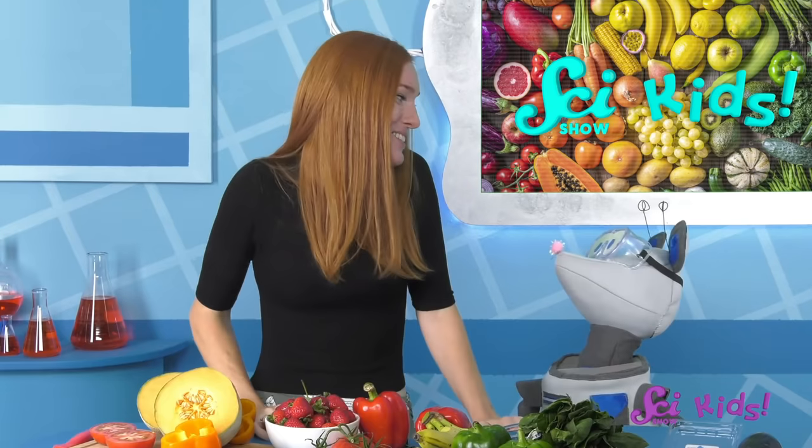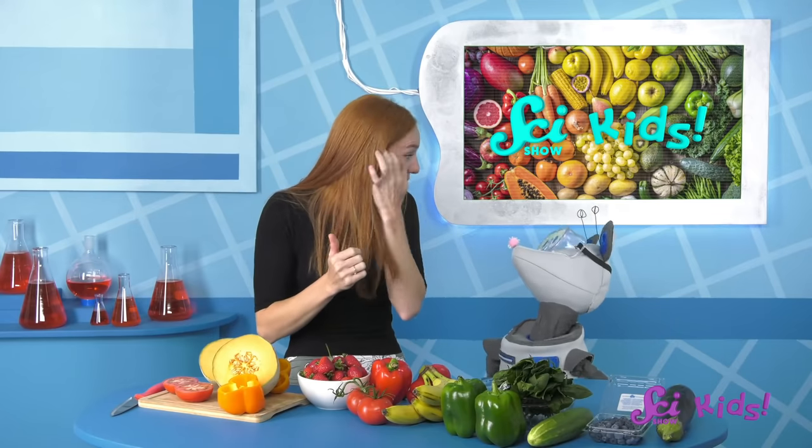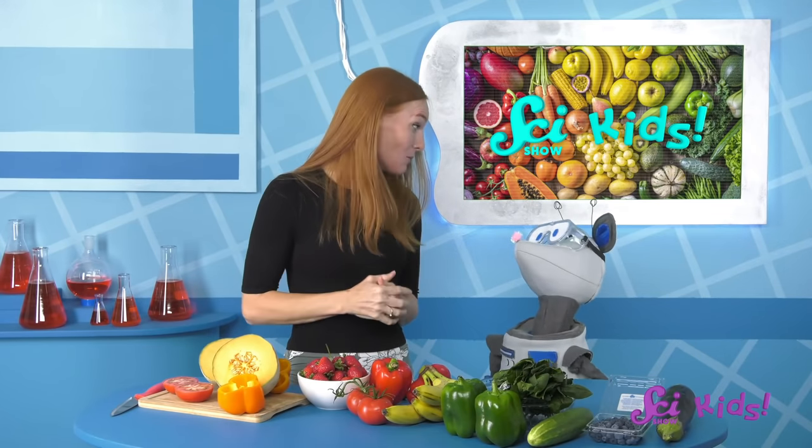Speaking of food looking tasty, I think I'm ready for lunch. What's on the menu, Squeaks? Ooh, a tomato, pepper, and cucumber salad with blueberries for dessert? Oh man, I can't wait.